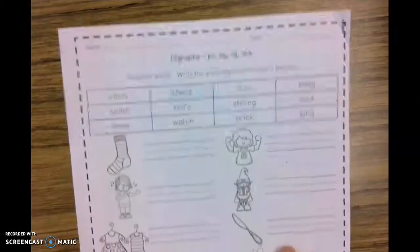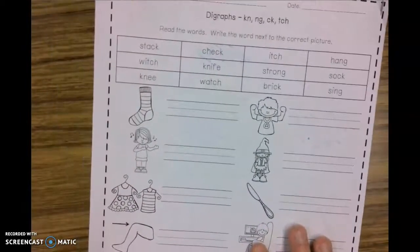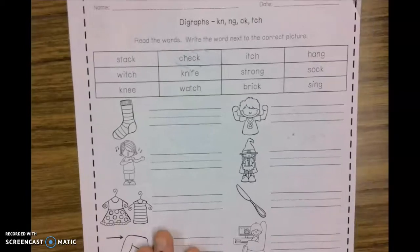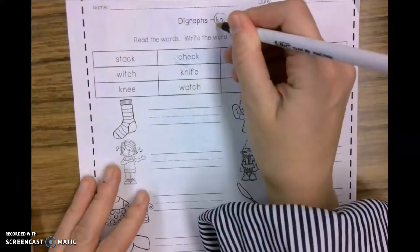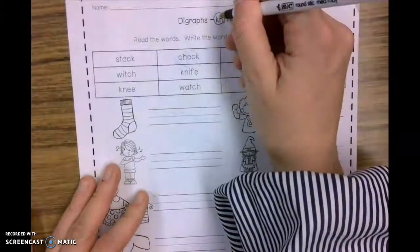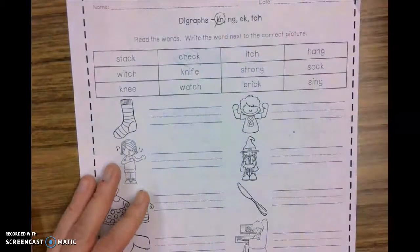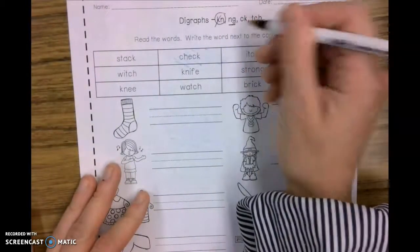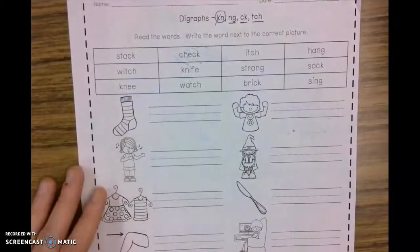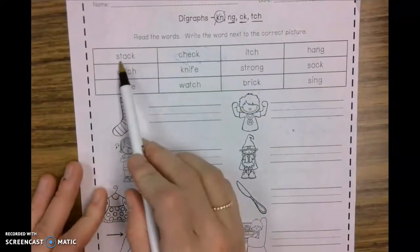Let's look at the back page. So once again, we're looking for words. Let me put my markers away. So let's look at this one. That's a silent k, so you don't say the k. Then we have k and ch. Okay? So, let's look at these.